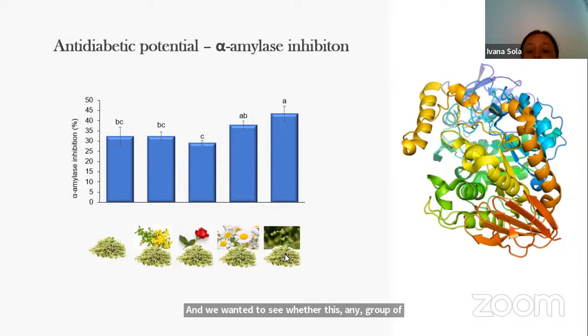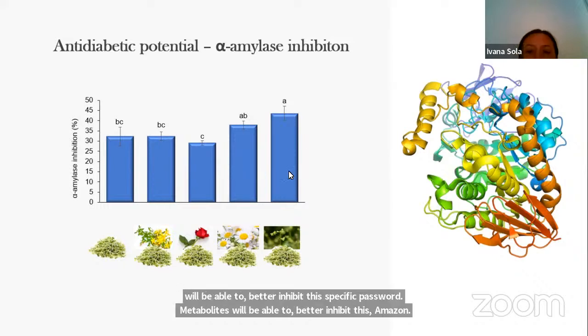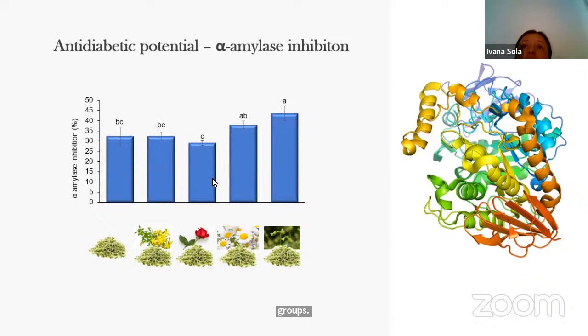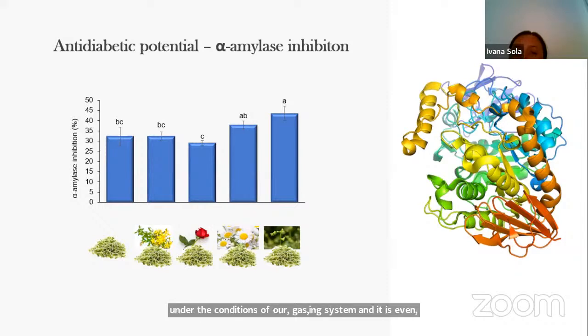And indeed, the microgreens of Chinese cabbage improved by extract of Thymus communis or Polyprionae was significantly better in the inhibition of this enzyme compared to the control or some other tested groups. So this interspecific transfer of metabolites not just improves the phytochemical profile of plant acceptor, this improvement is quite stable even under the conditions of our gastrointestinal digestion system, and it is even persistent and detectable regarding the efficiency of the extracts of such plants against certain enzymes.